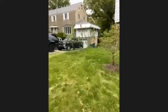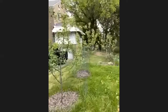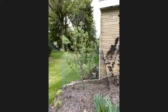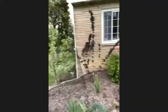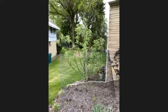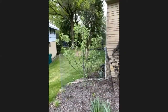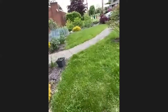Up here we have 4 more apple trees. The apples are all dwarves. They're all different varieties, but with apples you have to be sure that they pollinate each other. Different apples will bloom at different times, and except for like 2 varieties, they need another apple to pollinate them. In this case, this one here is an Arkansas Black. It blooms very late, so you have to have another apple that's blooming at the same time so that it can have cross-pollination. I think Granny Smith will self-pollinate, so you don't have to worry about that. But you have to make sure when you get them that you look and see what the recommended pollinators are. And for peaches, you don't have to worry because they're self-pollinating.